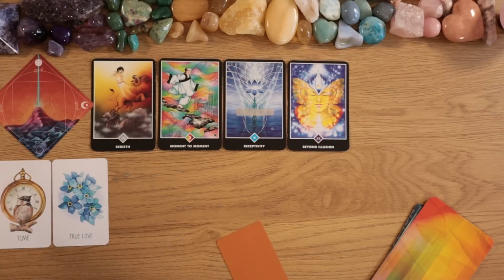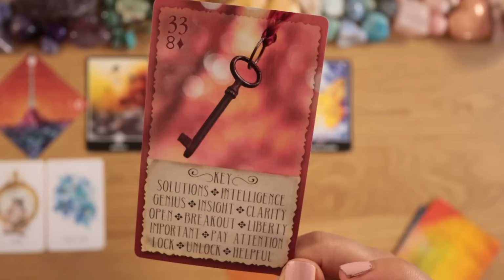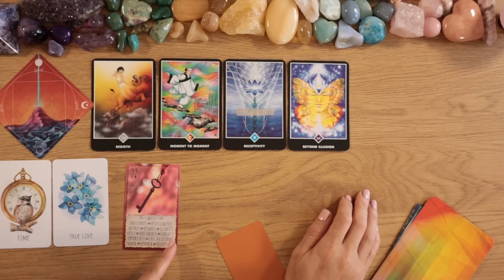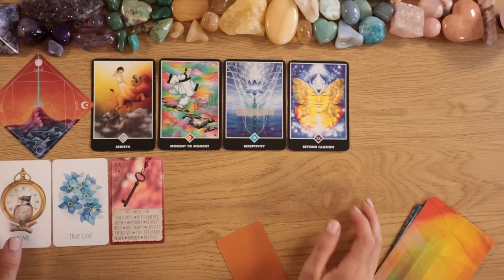Let's see what else we got here. To move you towards true love. 33, look at that. And we have Key. Solutions. Yeah, perfect. Solutions to your problem is coming here. Clarity, insight, breakout, liberty. Lock and unlock. Helpful solutions. Yeah, you're going to be free from something.